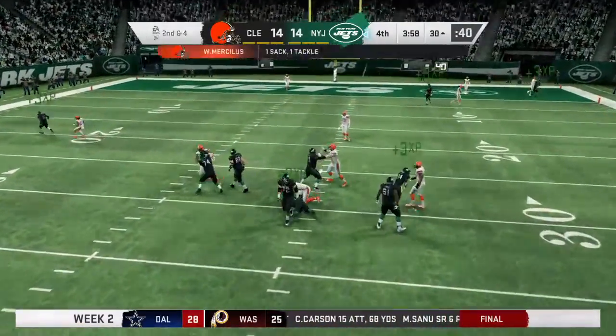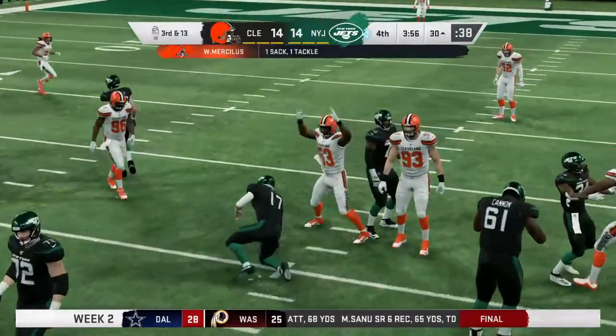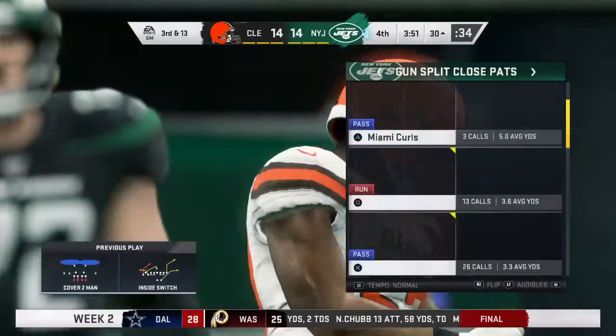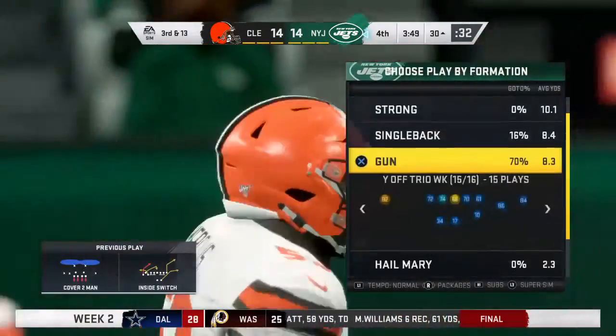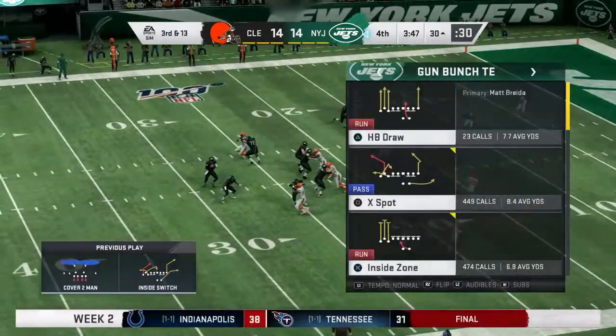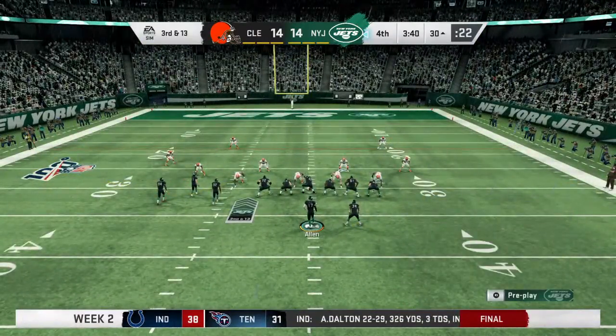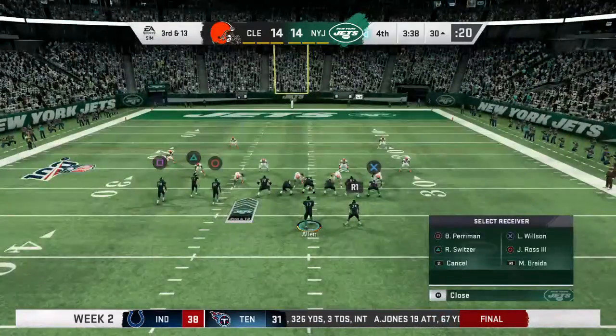Under pressure, and he'll go down. Sacked back at the 31. Whitney Mercilus barreling in for the sack. The amount of sacks that they've absorbed in this game is absolutely extraordinary. Let's just face it. This offensive line, flat out, cannot handle this pass rush. It's been demonstrated time and time again.